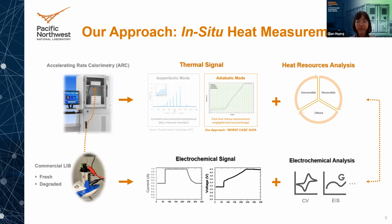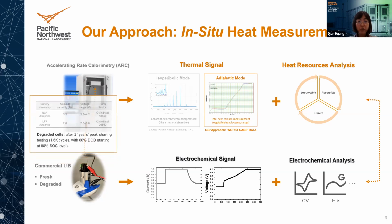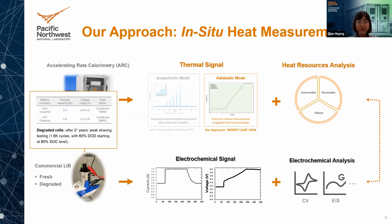And another thing we need to mention is the cells we are testing here. We use two kinds of large-scale commercial cells based on NCA and LFP cathode materials, with the same graphite as the anode. And the degraded cells we use here are after more than 2 years of peak shaving testing.